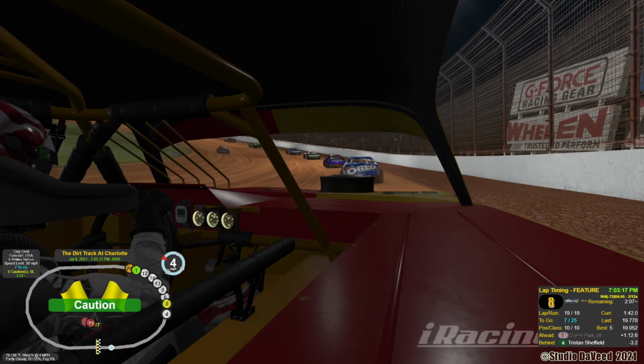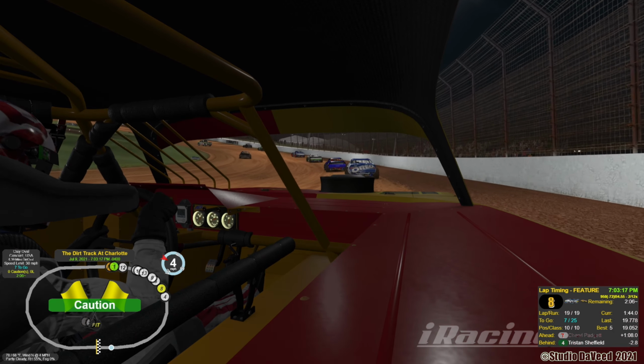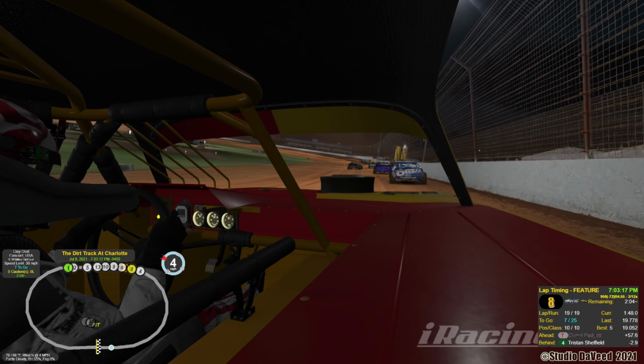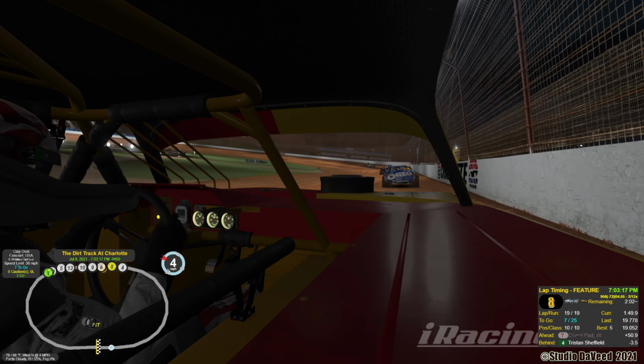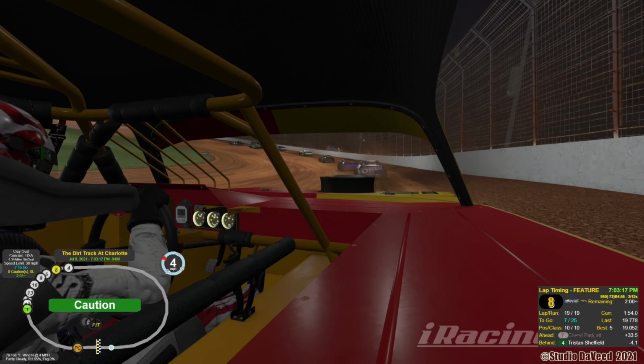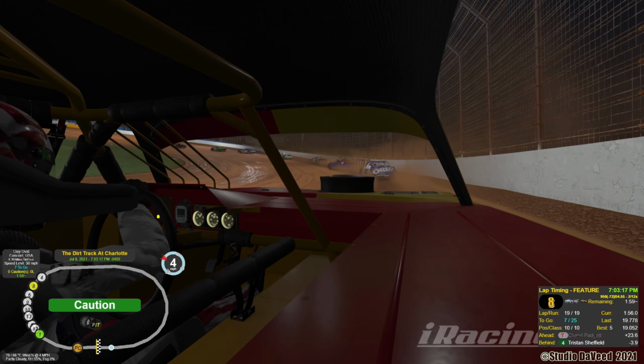My God, I'm still in 10th. Stay focused. Face drive off. Be ready. About 6 laps to go. These boys will fix it up and some more, I imagine. Flag.